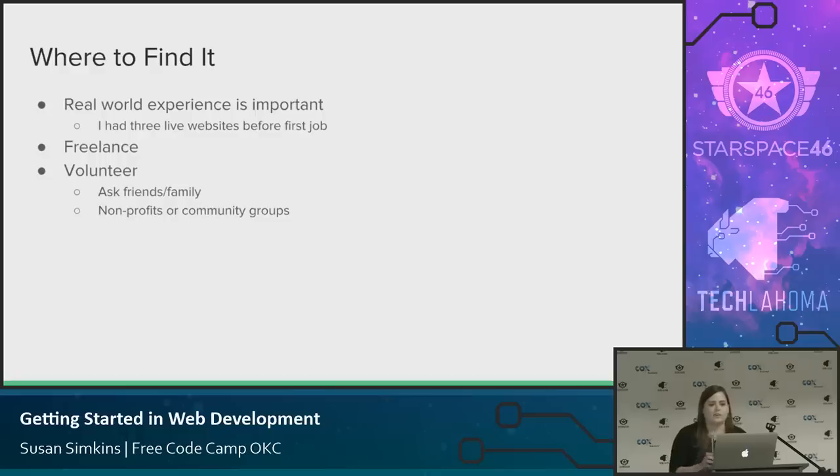And in junior developers, what we look for is, rather than 3 to 5 years of experience, I mean, that's completely unrealistic to ask someone before they even have their first position. So I think if you can get any kind of real-world experience, that's what we look for, having a couple examples of live websites. Like when I got my first job, I think I had 3 live websites up. And I got those through the school, like I talked about, through the community, meeting people. If you don't find anything that way, you could always ask friends and family.